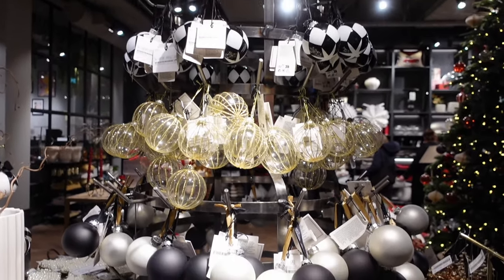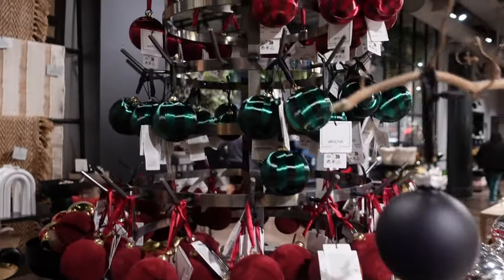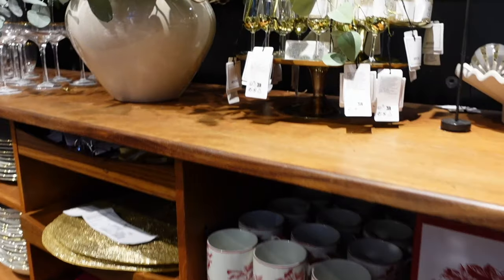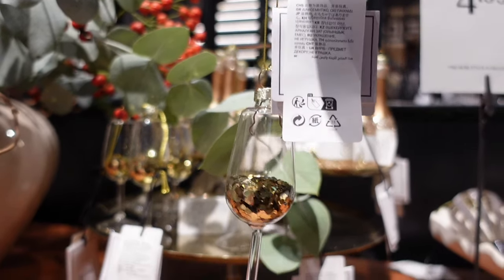I think I'm gonna go to one of my favorite shops. You probably saw it in my other vlog, H&M Home. I belong in that shop. So there's themes here in H&M Home. There's black and white, and then there is green and red, which is cute. There is so many cute stuff in here. I just can't deal with it.